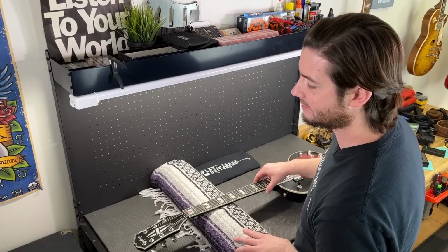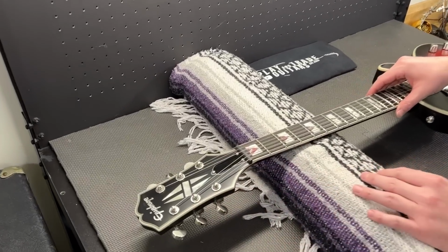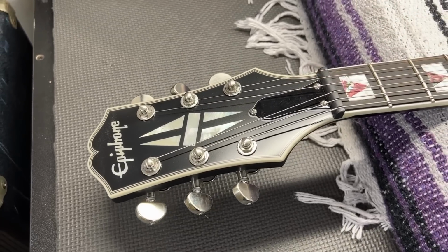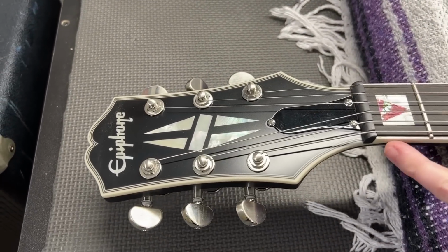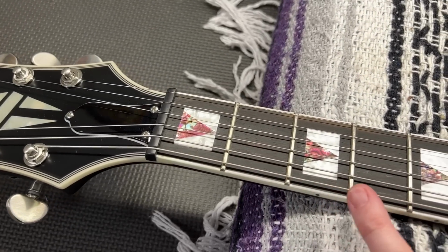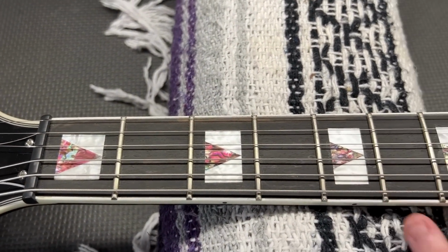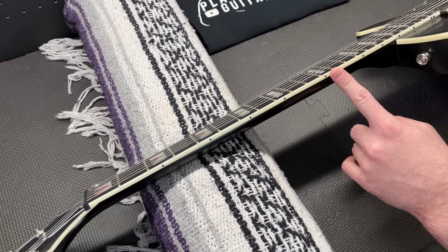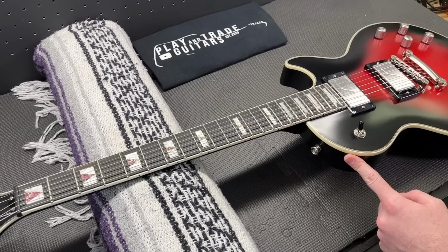Got this Gibson-inspired open book Epiphone headstock. I love what they did here with the binding and the split diamond, just like a Les Paul Custom. Coming down, you got a synthetic nut, but check out these block inlays. They have a matching kind of triangle pyramid inlay here that matches the finish of the body, which is really sharp. Binding on the fretboard as well, and then binding on the body, which looks nice.